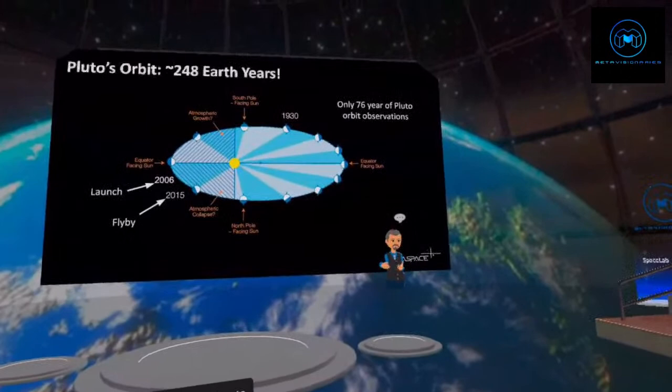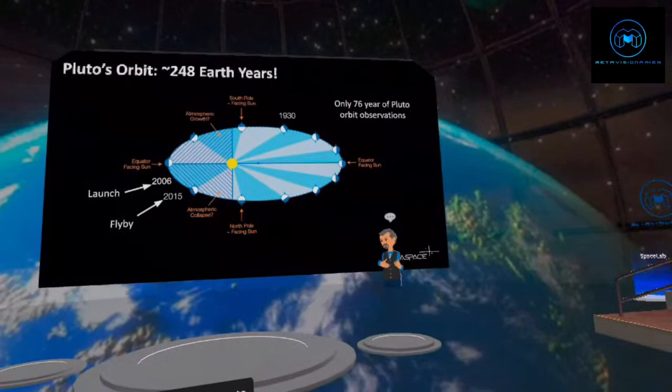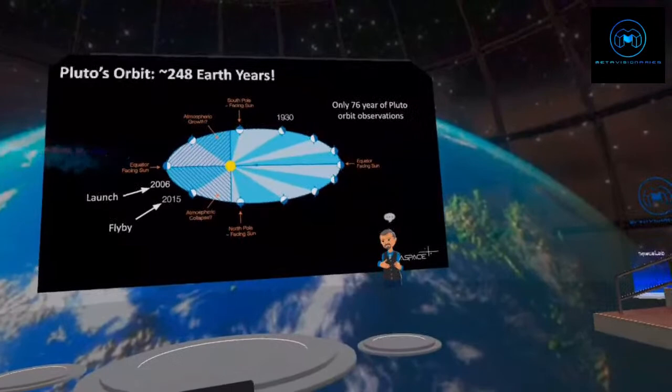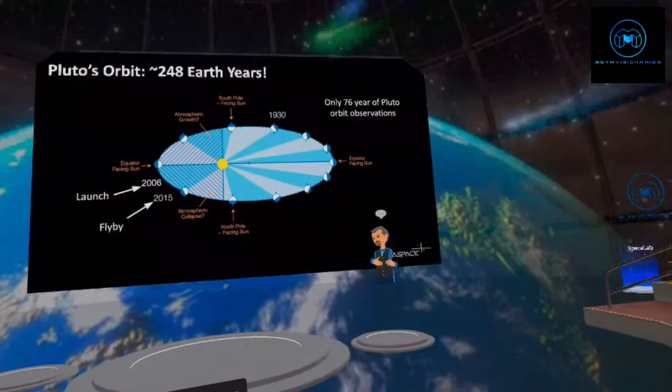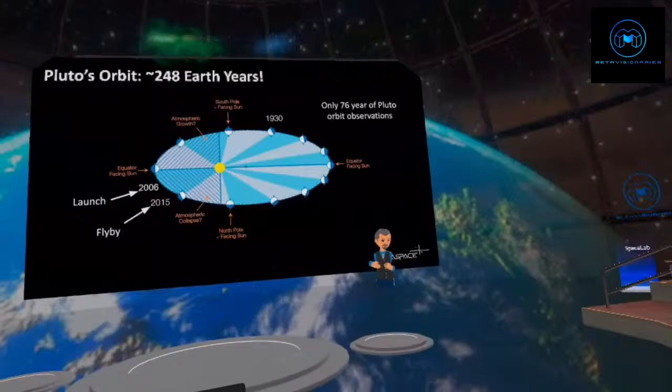Now, for us to be able to fly by Pluto, we had to have enough energy, and it turns out it's flying at about 16 kilometers per second, a little more than 16 kilometers per second, and that is enough to leave the gravitational force of the sun. It is on a hyperbolic trajectory, so it is not coming back. It's not going to come back and orbit the Earth.